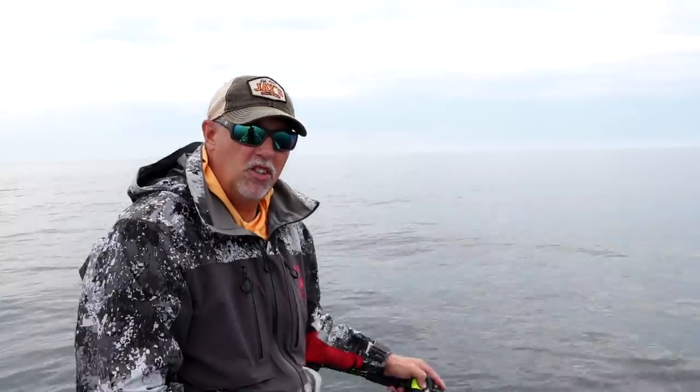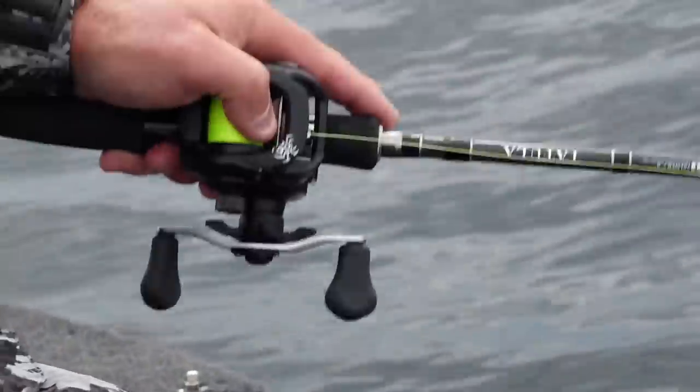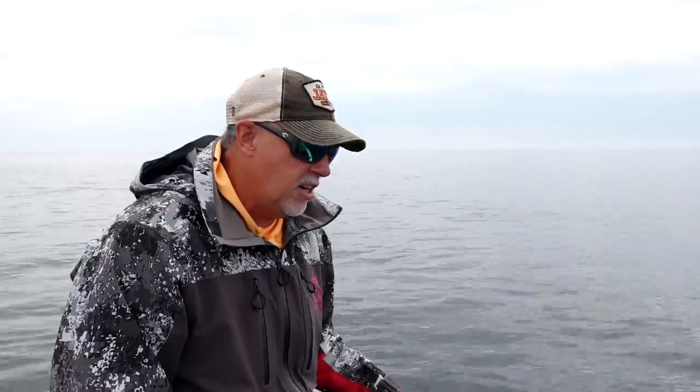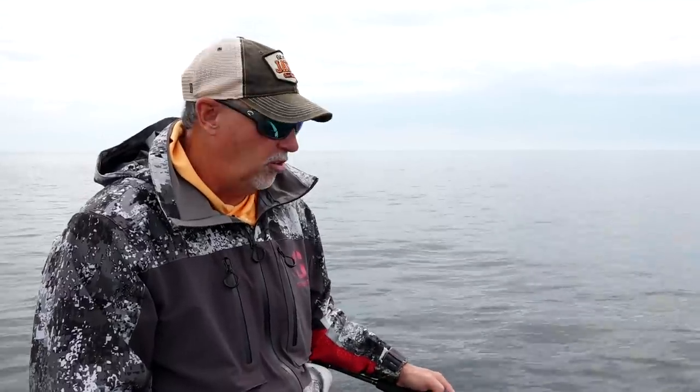Let's talk for a second about jigging cadence. If you're a guy that does a lot of walleye jigging, you'd think that you'd adapt quickly to this, but actually lake trout jigging is a little bit more aggressive, in my opinion. You're hitting that rod tip a lot harder, you're jerking your bait up off the bottom a lot more aggressively than you typically would for a walleye jigging situation.